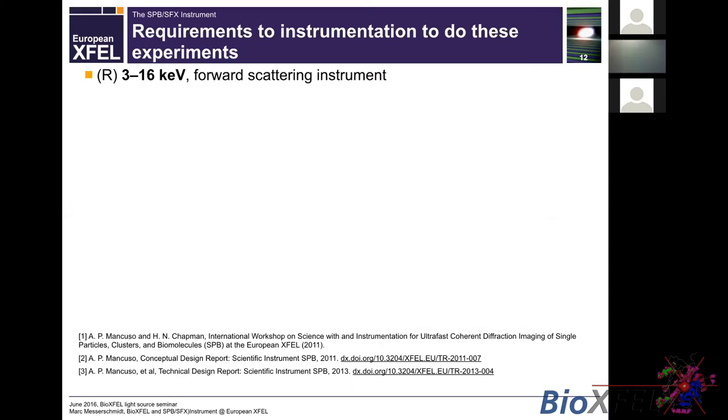At some point, it was decided that the energy needs to be limited. So we picked 3 to 16 keV. The detector, therefore, can really detect single photons at 3 keV already, so you can do very soft experiments, especially for imaging, that's probably important. It can go up to 16 keV only because of the mirrors. You run out of mirror length with the size of beam that we expect.